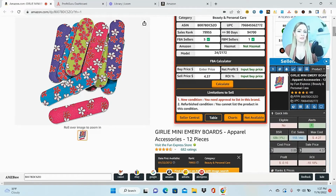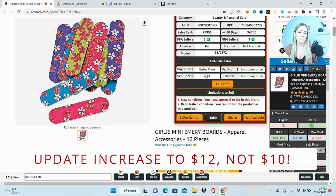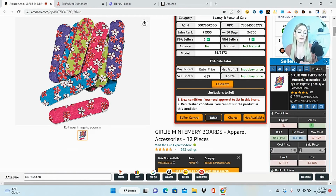The product does have to meet some requirements before you can enroll it into the Small and Light program. So for the dimensions, it can't exceed 18 by 14 by 8. For the weight, it can't go over 3 pounds, and for the price, it can't go over $10. So as long as the product falls into those criteria, you can enroll it as long as it's not a hazmat product in the restricted category, or if it is temperature sensitive, like something that's meltable, like chocolate, you also cannot enroll that. Also, the last category it can't be in is an adult product.